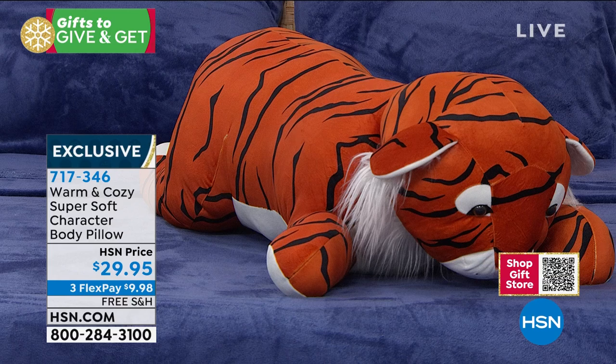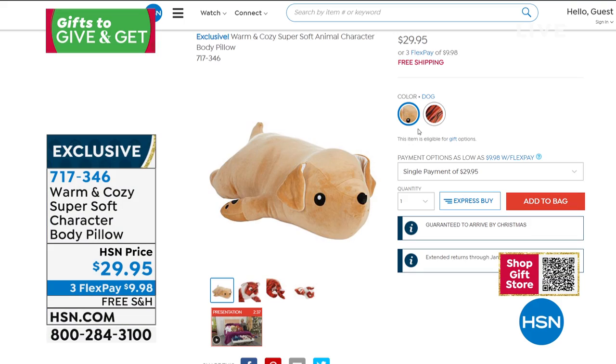We're going to ship this to you for free. Guaranteed to be there by Christmas Day for you or your loved one. Super plush, super soft. I mean, it's a substantial size. So this is a really, really nice pillow that your niece or nephew, your grandson or daughter will truly, truly love. 717-346 is the item number.